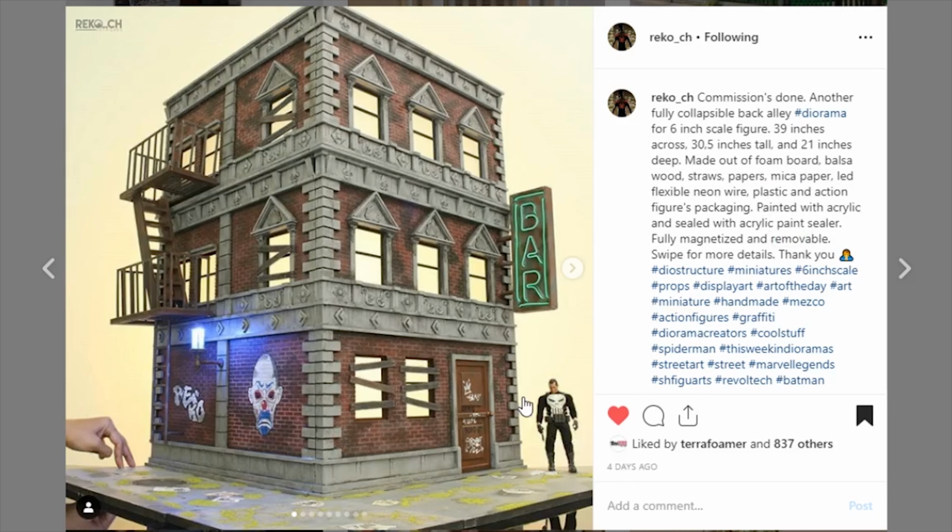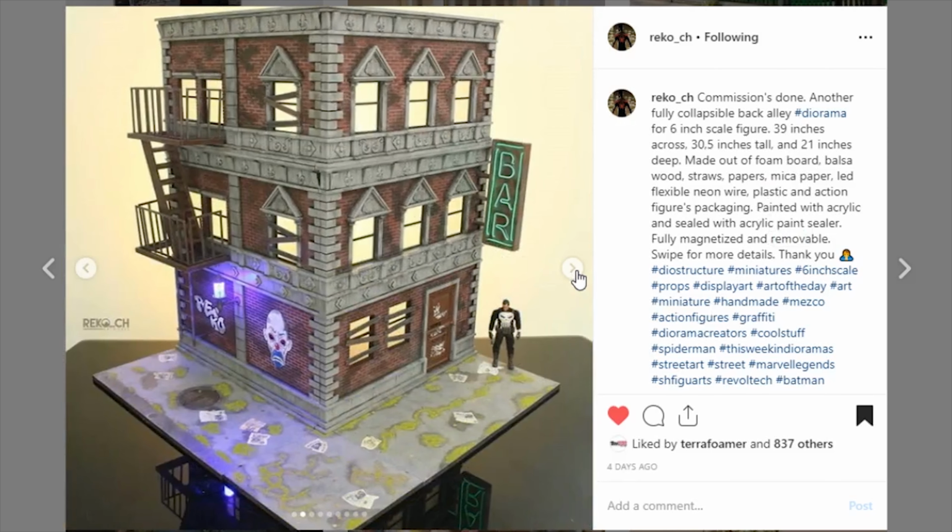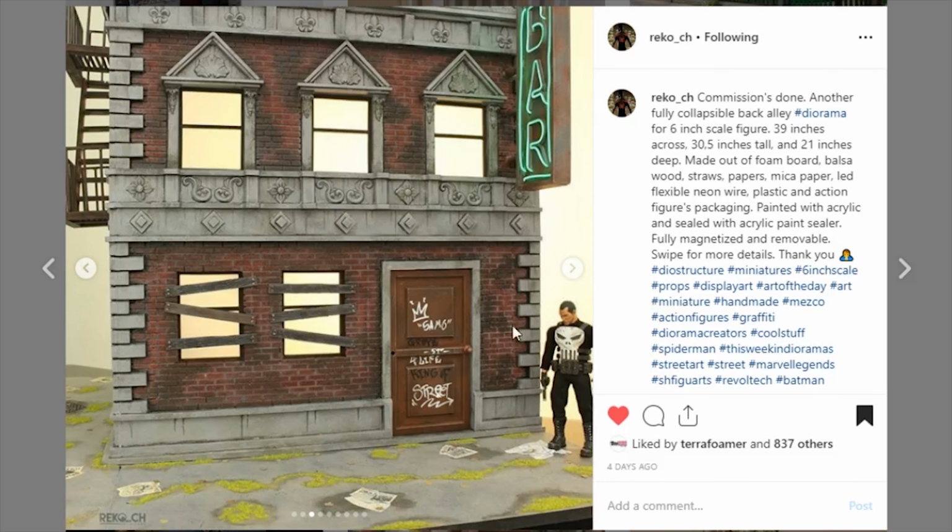But just take a look at all of the details on this. I mean, this is just absolutely amazing. The detail work on here, he takes great pictures too, so it's really nice to be able to see all of the details on here. But look at this little fire escape that looks so good. The paint work on here, so amazing. But just look at all of the detailed pieces, the accents that are thrown throughout on here. Just so much amazing detail.